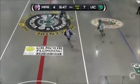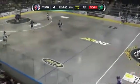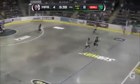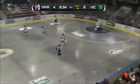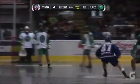Cole Pickups up the floor. Shamrocks have numbers if they look up. Greg Harnett to Conway. There's Pickup. Late man is Dutch, and they throw it away. Here's Taylor. 6 assists for Shatler.